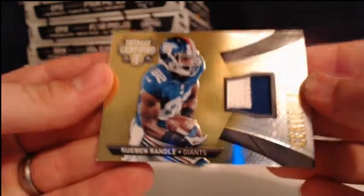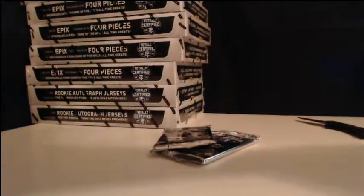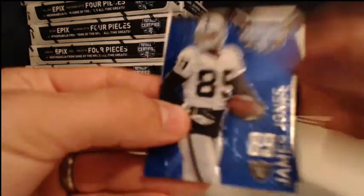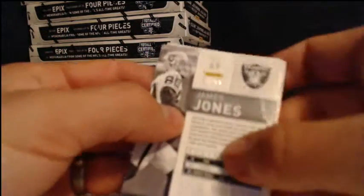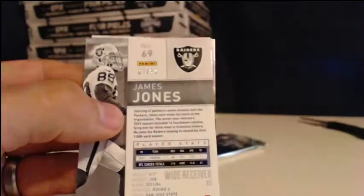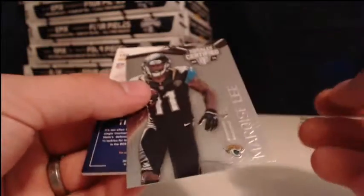A blue 21 out of 25, or a gold, excuse me, 21 out of 25 New York Giants, Ruben Randall, the certified fabrics. Number 21 out of 25 for the New York Giants. Nice hit there, Ginger. For the Oakland Raiders, a blue James Jones, Michael C. Numbered 7 of 50. There we go. Oh, I grabbed another card that was attached to it, just a base of Marquise Lee.